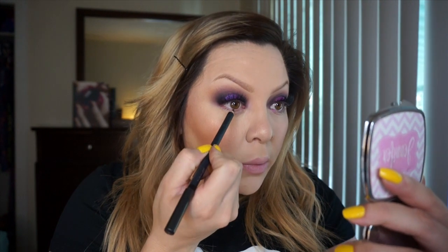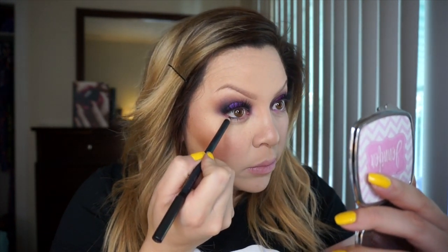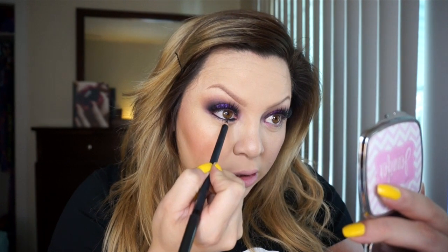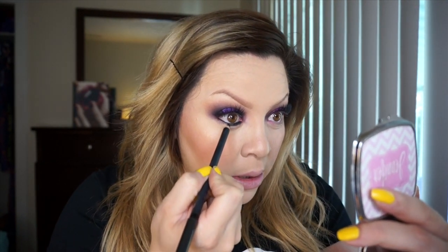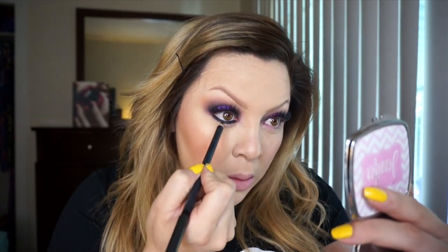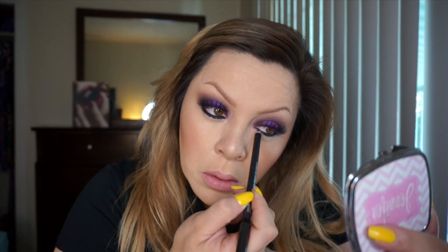So now I'm just going to apply it right on the waterline. And then start to bring it down into the lashes. So now that that's applied, I'm going to be using this flat shader brush from Morphe as well. And I'm going to get right under there and start to blend.